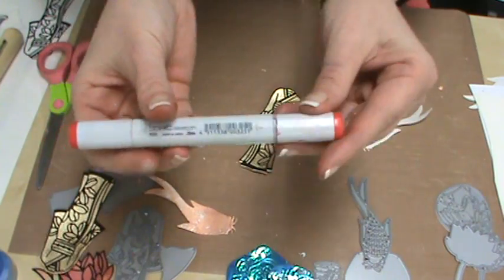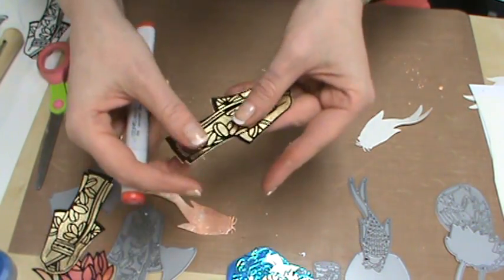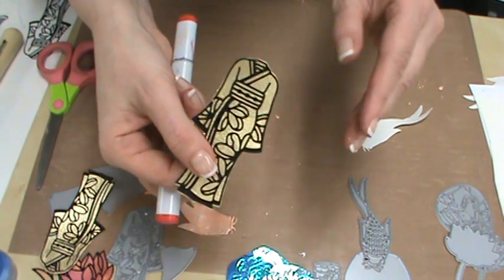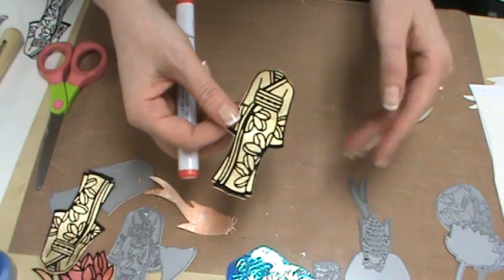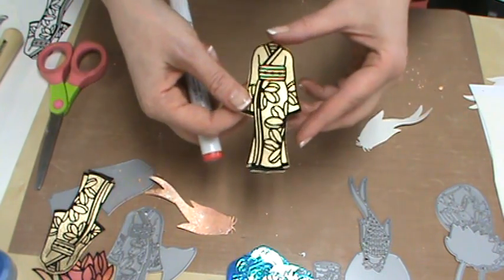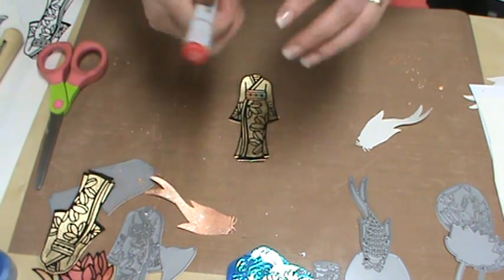This is where your Copic markers come into play. Because we're working with a leafing, it's not necessarily porous, so you need a permanent marker. You really want to do this with a permanent marker. You can try some of your other markers, but a Bic, a Sharpie, or a Copic is really what you're going to want to go for.